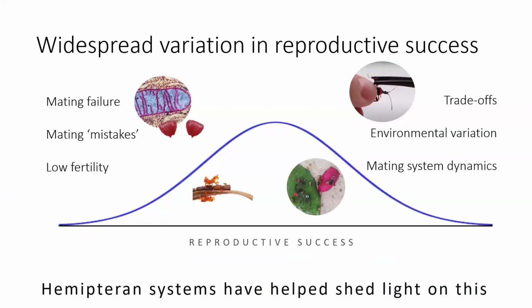That was just a quick overview of the widespread variation in reproductive success and how hemipteran systems have helped shed light on this in my research. From one end of the reproductive success spectrum, looking at causes of mating failure, low fertility, and reasons why offspring production isn't happening, through to the other end, trying to work out how individuals are maximizing reproductive success, what trade-offs are preventing them from doing so, and what kind of mating system dynamics are at play across different species.